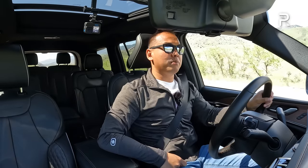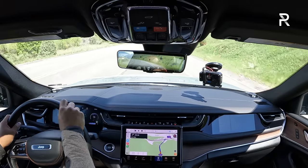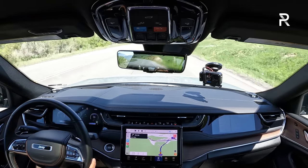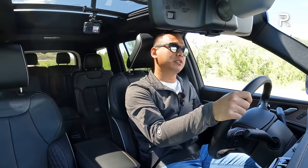This digital camera rearview mirror is also nice because when you have the seats up and you have people there, it does block your view out of the back kind of a little much. But with this setup, you don't have to really worry about that. The driver assistance tech in this car also is fine.